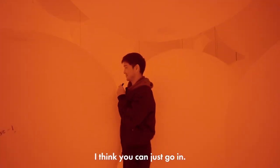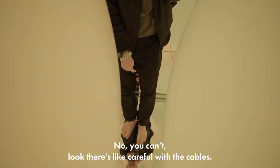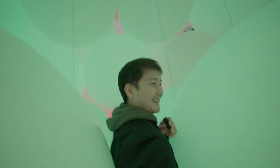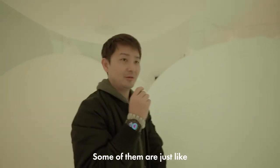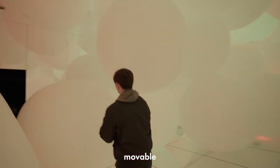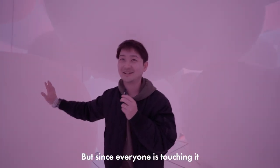I think you can just go in. Do you think I can? I can go in. Yeah. But oh yeah, no, you can't. Look, there's a sign: careful with the cables. You probably shouldn't be here. And these are connected. Some of them are connected like this. Some of them are just movable by touch. And by touching it, it should change color, but since everyone is touching it.